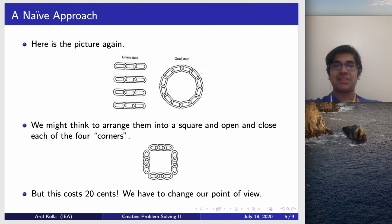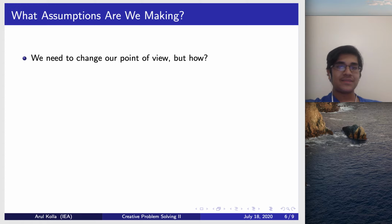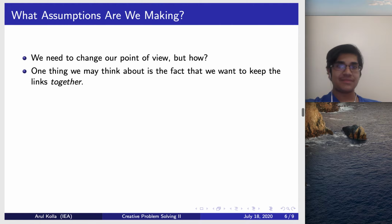So this is the hard part: first of all, recognizing that you're making some assumption. Because a lot of people, when they try a lot on a problem, will just give up. But it doesn't have to be that you just don't, quote unquote, get the problem. It could be that you're just making some assumption. So let's see what assumption we could be making. So again, we need to change our point of view, but how can we do it? We don't really know. That's the whole point of creative problem solving, right? How are we going to change our point of view?